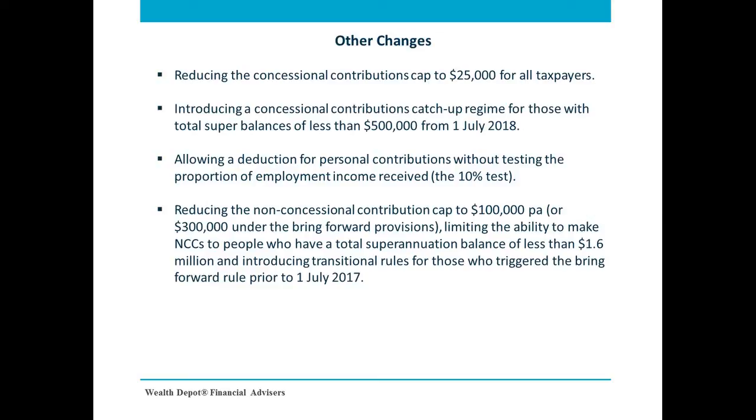To wrap up our presentation today, I wish to go through some other superannuation reforms that were passed by the Senate on 22nd November 2016. From 1 July 2017, the concessional contributions cap will be reduced to $25,000 regardless of your age. Super members should take advantage of the higher concessional contributions caps this financial year, which are $30,000 for people less than 49 years of age and $35,000 for people aged 49 and over.